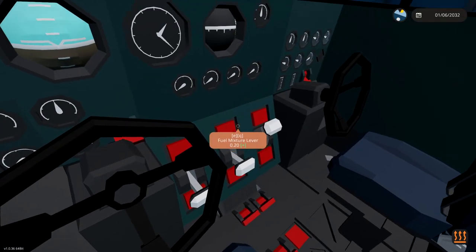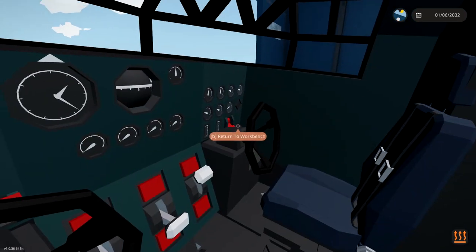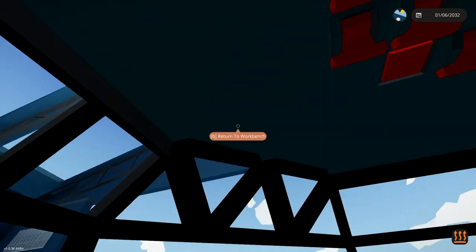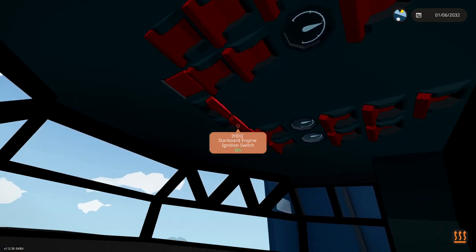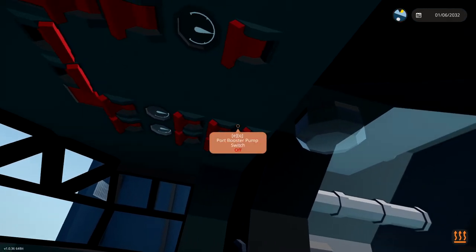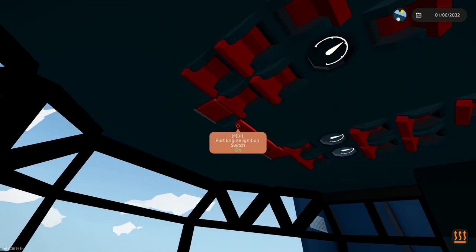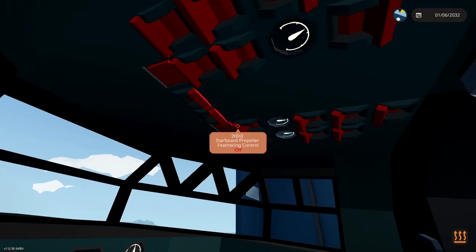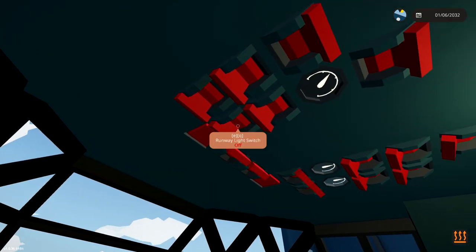So, mixtures. Oh, God, we got mixtures and everything. Automatic prop pitch. Yep, okay. Fuel crossfeed. We might as well turn that on. We've got all of these in the roof. Ignition switches. Okay. Need to turn on the battery. There we go. Very nice. Okay, cool. Do this and this and this and this. All right. Is that not going to work? I don't know what I'm doing. Cool.